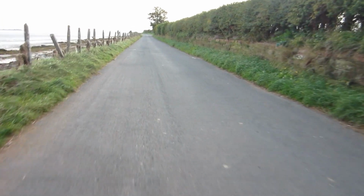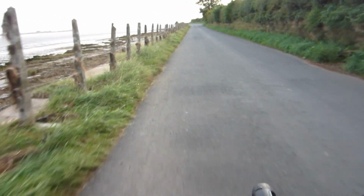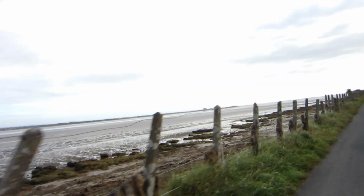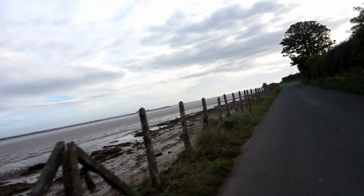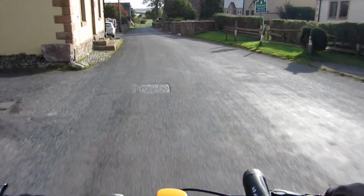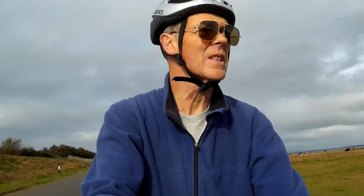Okay, Sunday morning, just leaving Bowness-on-Solway. Tide is out, Solway's looking very, very brown. And I'm guessing this is the time of the day when you could actually walk across it if you wanted to. Just riding along to Burgh by Sands, that's the first place I'm coming to.